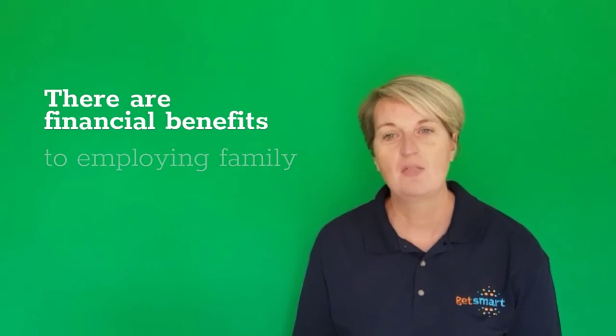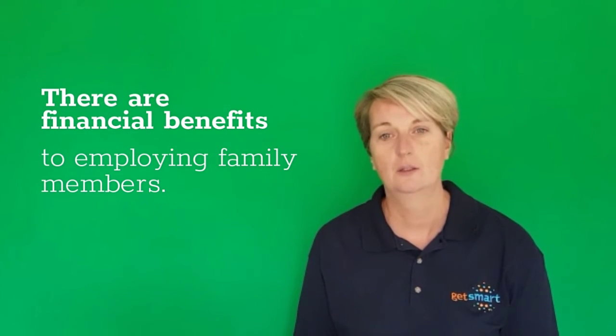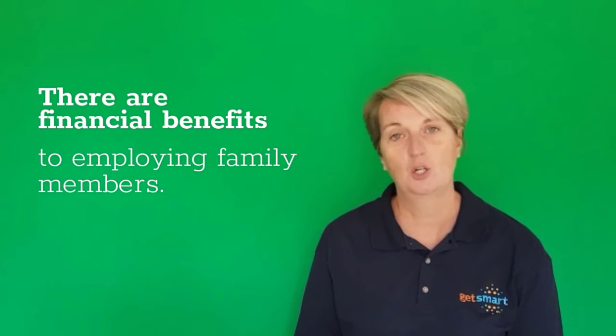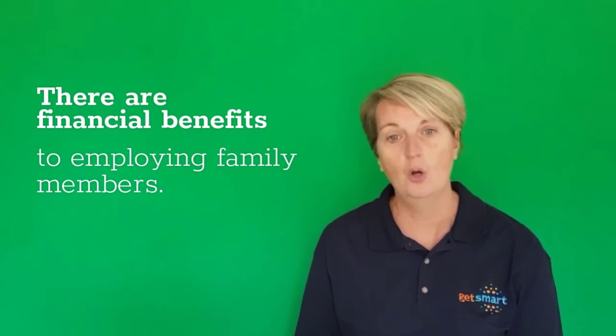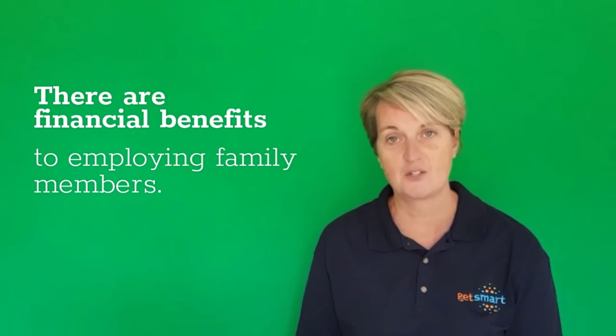Number 5. Think about employing a member of your family as a director or a partner. You can just distribute a proportion of your income depending on your personal allowance, or you could transfer some assets or gifts, which could be tax-free.